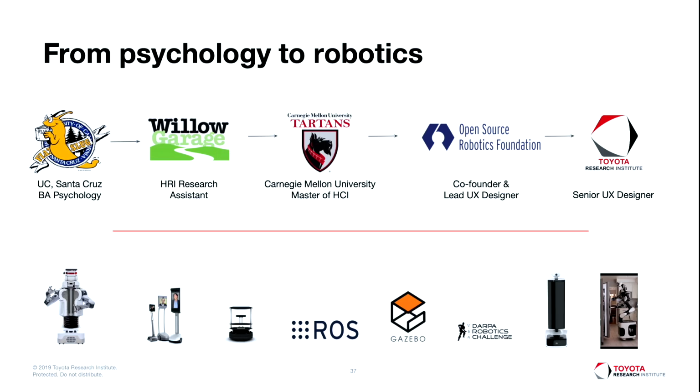I'm a senior UX designer here. I work on the robotics side of the world. And I don't want to leave you hanging. I'm going to tell you how I got here as well. I started by studying psychology at UC Santa Cruz. And after that, I didn't really know what to do. I thought about being a therapist. That had been my goal for a long time. And I wound up at Willow Garage as a research assistant.